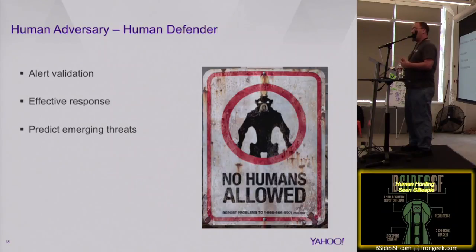Another big piece of why you need a human is the emerging threats. As you cut off avenues of attack in your environment, it's going to take humans to really sit down and think, where's the next place that I'm going to get hit? The machines are not going to know, this is the next thing I need to go look for, this is the next thing I need to go protect.